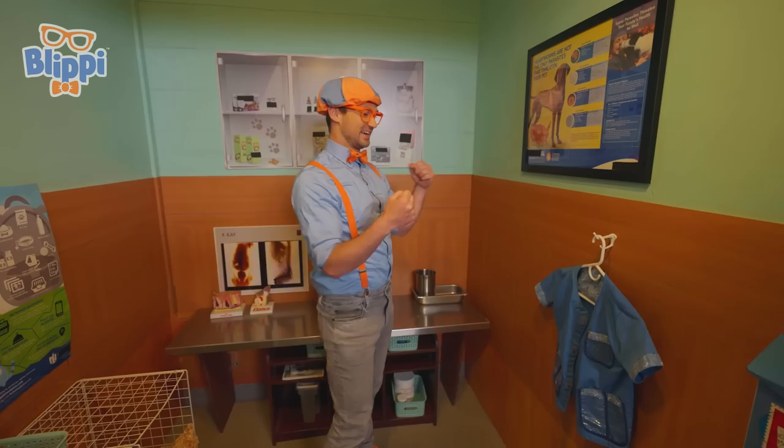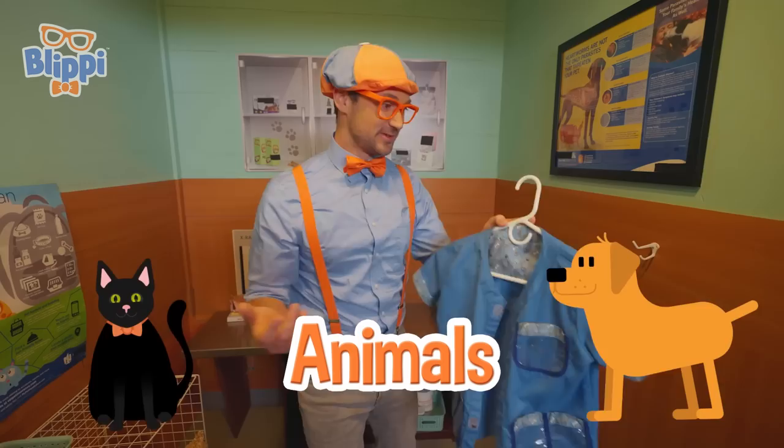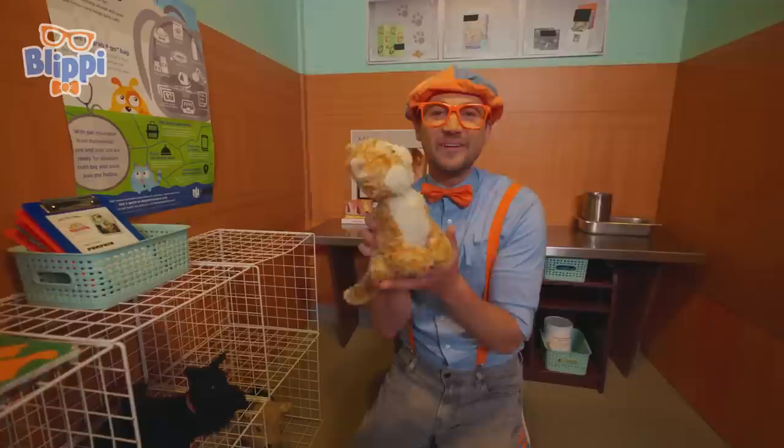Oh, and check it out. This is what they wear. Yeah, doesn't it look like a nurse or a doctor's outfit? Yeah, because that's what they do, but they do that for animals. Wow, what an important and fun job. Oh, speaking of fun, hey, kitty. Meow, meow, meow. Oh, so cute. Why are you here?